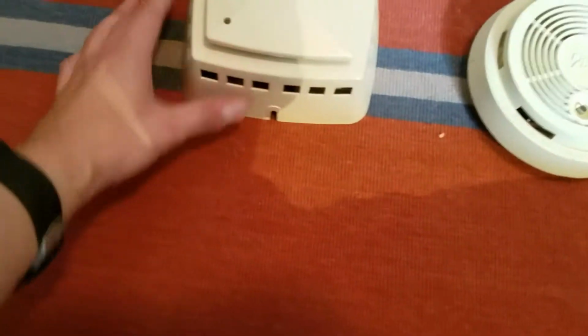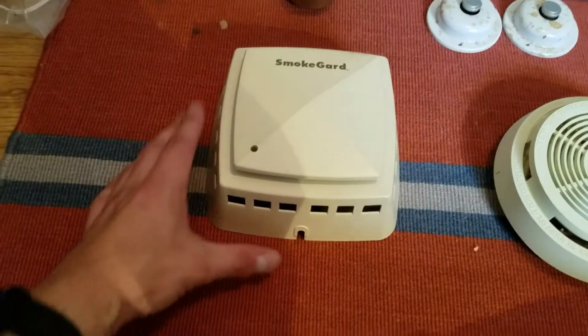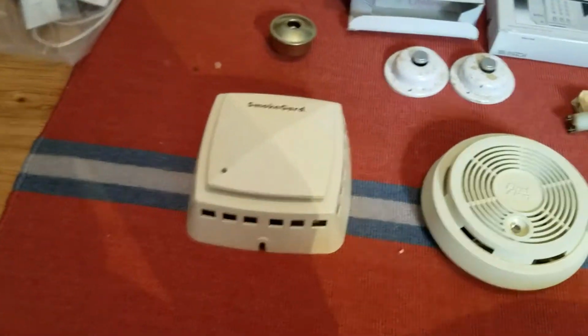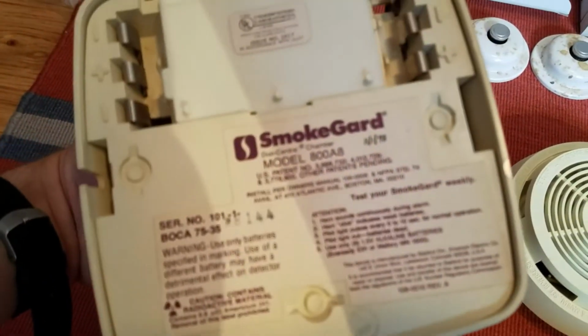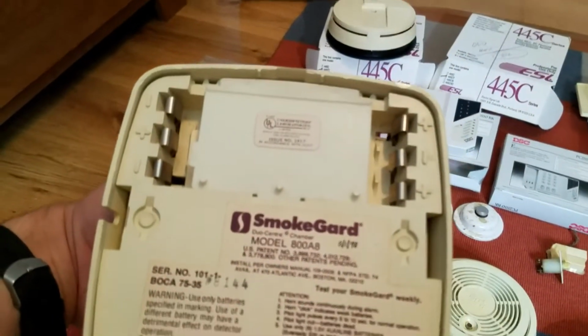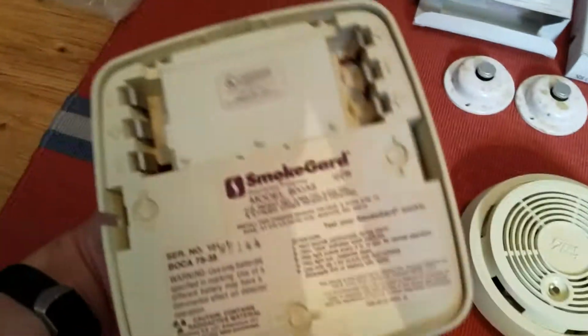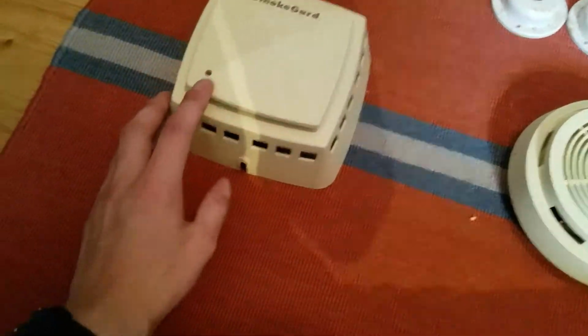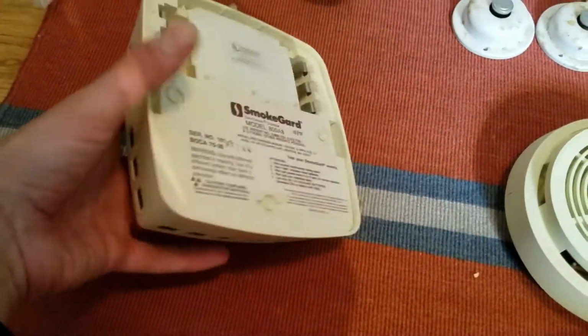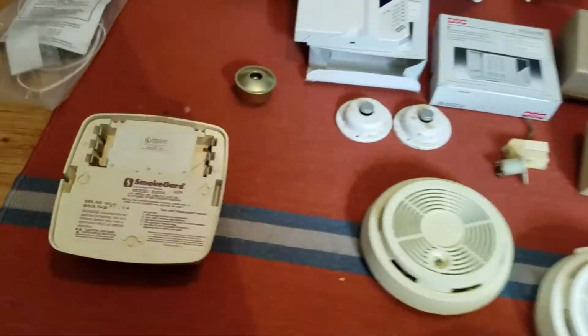So then this is the main reason why I got the whole lot, basically. Right here, a Statitrol Smoke Guard 800A. Actually 800A, no, it's just 800A. I think this is a slightly later one, because the earlier ones were like 800A 8101-1 or something like that. The one that I used to have was like that, but I think this one is a slightly newer one. But as you can see, this one was actually in a separate box along with these two.